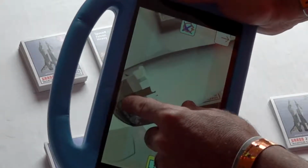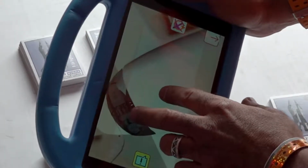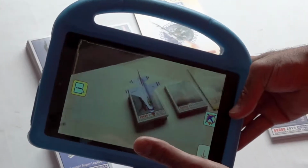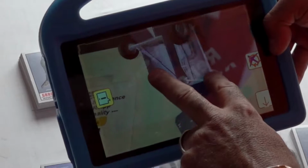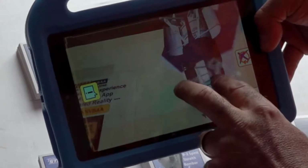Let's say I want to look inside the cockpit. I can just turn it and go, okay, that's what it looks like in there. I can hit a button and the information comes up on that particular plane. I can go back, and let's say I want to look at the Thunderbird plane that's right back here. I can turn it, zoom in. So very detailed.